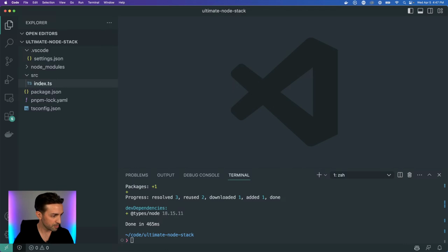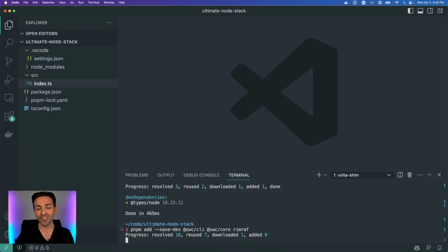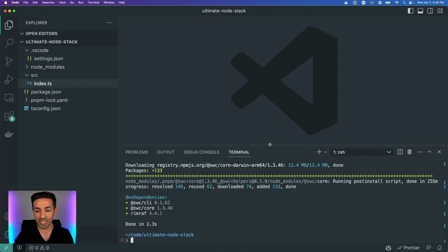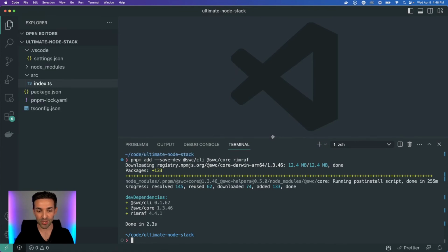So there are a couple of different packages that you'll want to install here. So let's do pnpm add. Again, we're going to do this with --save-dev. And I'm going to install @swc/cli and @swc/core. Those will be the two SWC packages we need. And then I like installing a package called rimraf. This is a utility package to help you do what in the Unix world would be rm -rf, to just completely wipe out a directory.